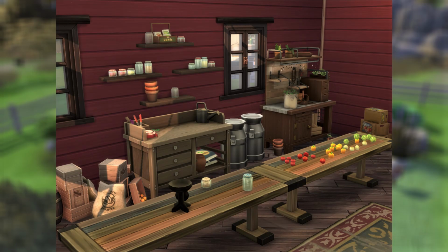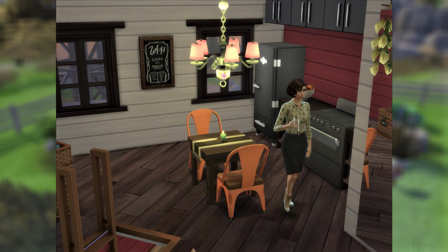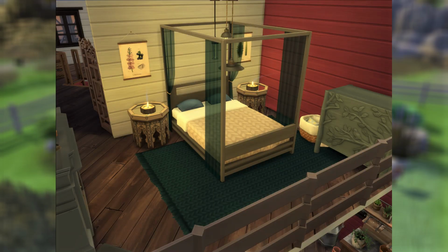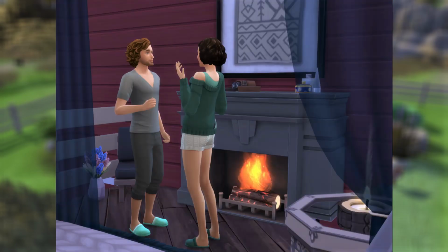So this is the finished barn, and this is Mari enjoying the bed and breakfast. A little sunset going through the windows, and this is the finished room. There's also this clothing cabinet that is CC from Tiny Travelers, I guess, but just a minor piece of decoration.